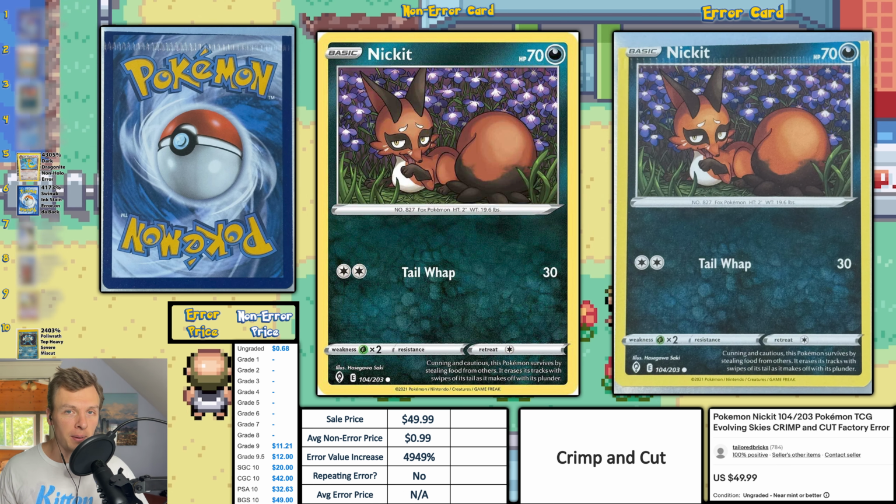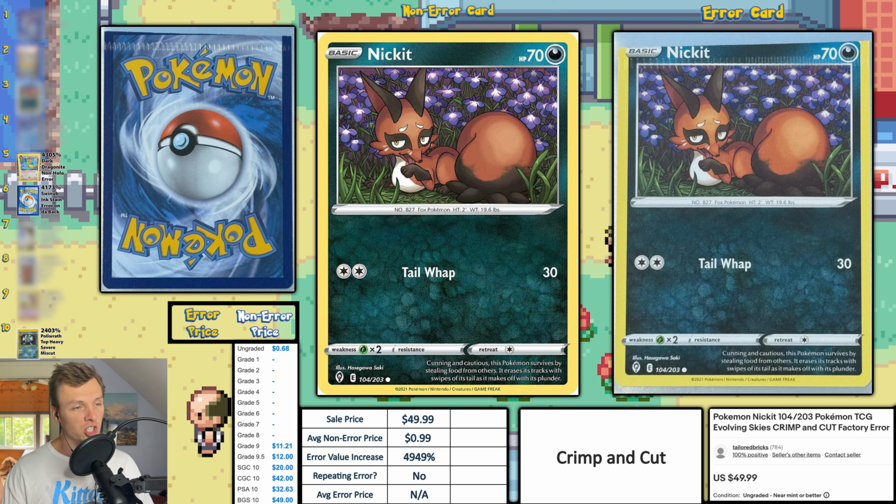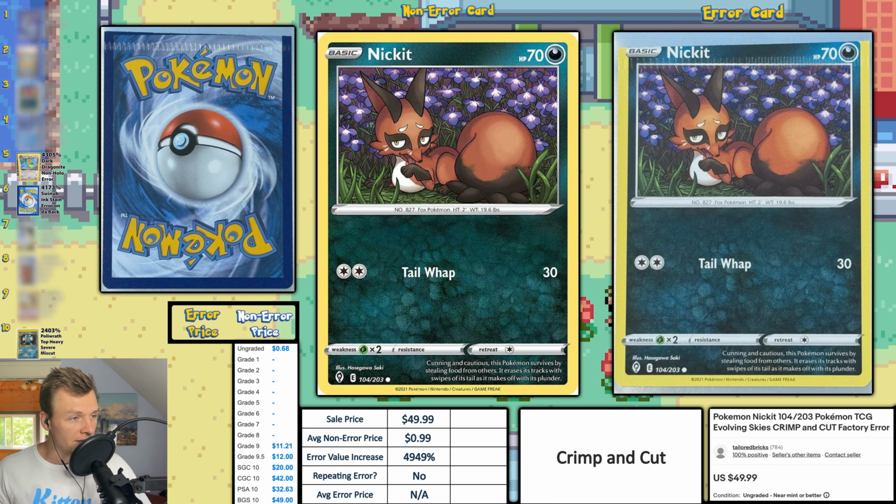If you don't know what a crimp error is, basically where they seal the pack of Pokemon cards. Sometimes that gets misaligned, and the crimping machine can leave an indentation, and if it's severely off-centered enough, it can actually cut part of the card. And if I am giving my absolute honest opinion, I think this card sold for more than it should have.